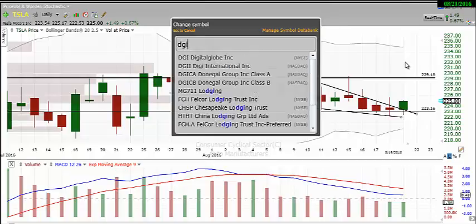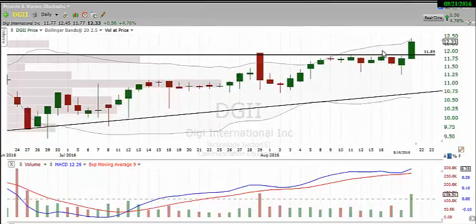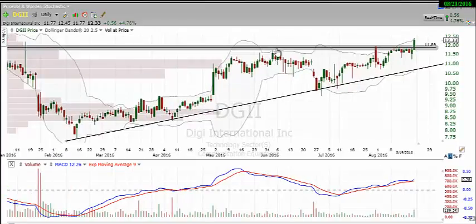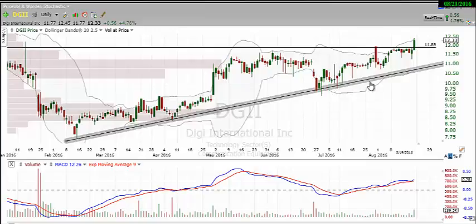Next, I want to take a look at DGII. We've got a break over this resistance level. You can see many times getting rejected, again right there, a few times here, and we did so with the support of this uptrend line right here. You can also draw a shorter term uptrend line just like that. So we've got uptrend lines, we've got a break over this resistance, and you also look down here, and we did so on about double the average volume. So definitely think that DGII is set for higher prices.